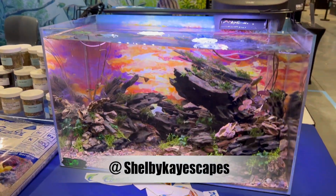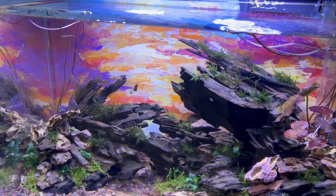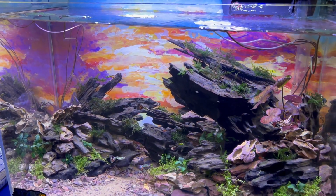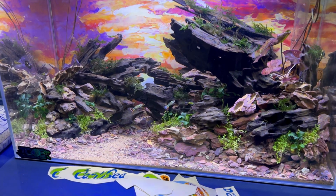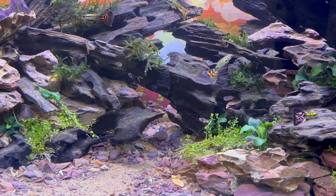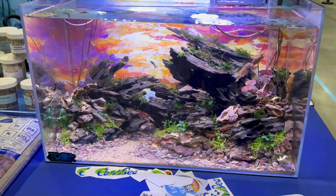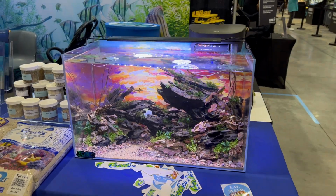This tank really spoke to me, and you'll see why in a little bit. It cracked me up because this is from Shelby from the Garden of Eder, and I really do think that we have a lot in common. She's kind of like my spirit animal, because we'll talk sometimes and I'll say, oh my gosh, I thought of that same thing. We are on the same wavelength, and this with that painted backdrop, I absolutely love.